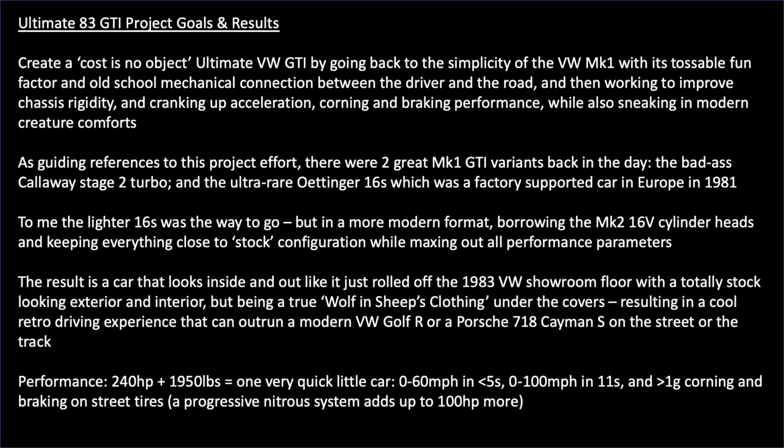And so that's where I wanted to go, keeping it light, keeping it simple, and normally aspirated. So I sourced the Mark II 16-valve 9A cylinder heads and based the whole concept around that. What I ended up with was a car that I think looks like it rolled off the factory floor in 1983, totally stock exterior look, totally stock interior look, a true wolf in sheep's clothing approach.